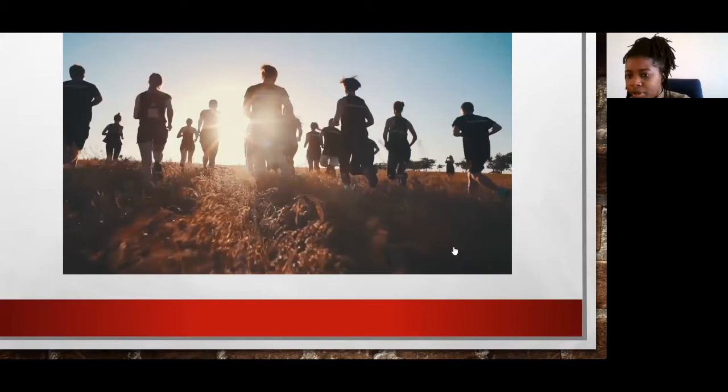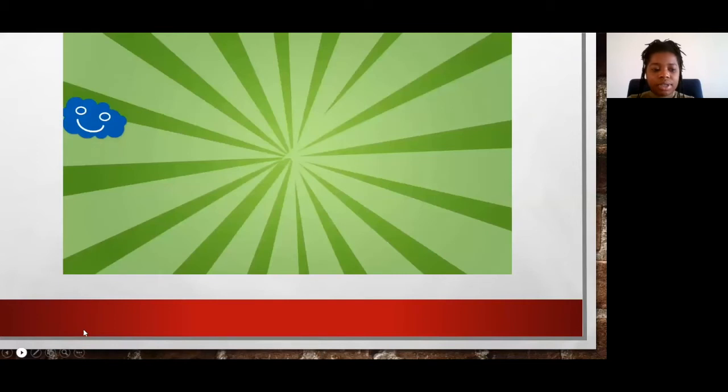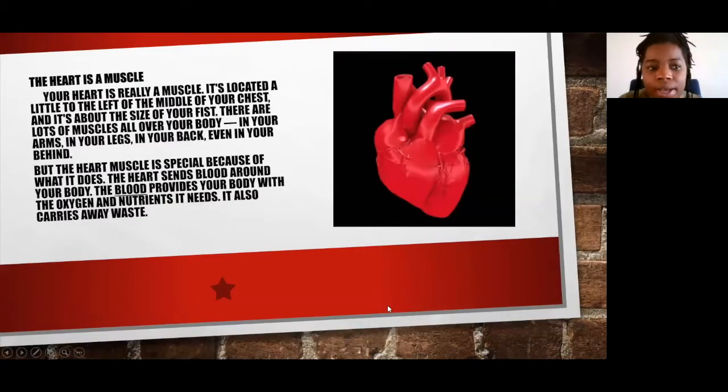Okay, so if you already have notes from your school, that's okay. You don't have to write it. You could just follow along. Like the video said, the heart is a muscle and it's located a little to the left in the middle of your chest, and it's about the size of your fist.